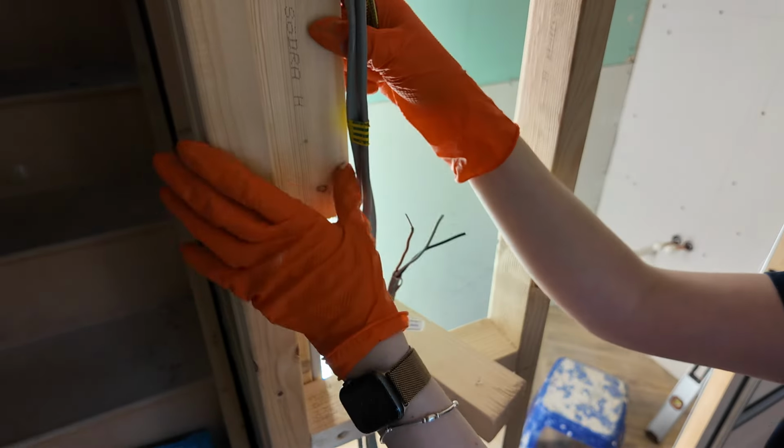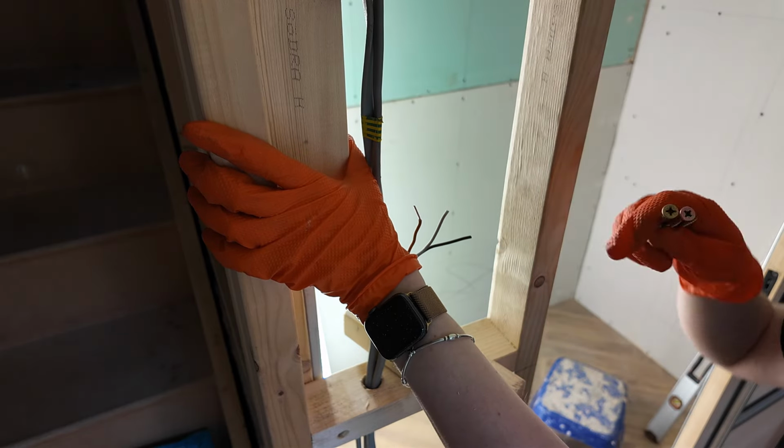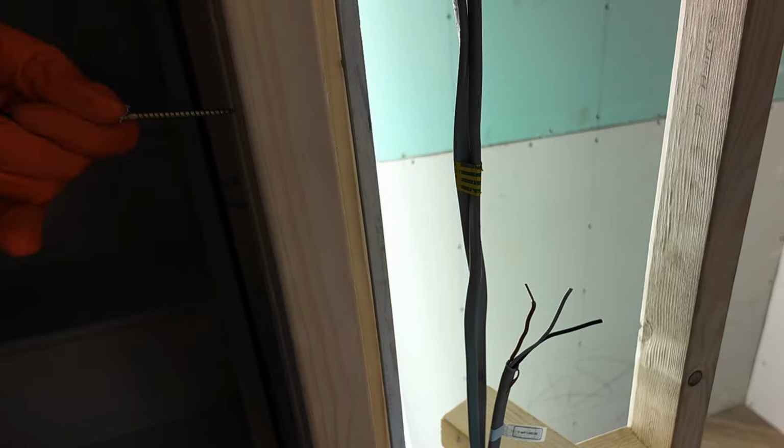So obviously I have to screw from the other side, do I? Yeah, so from the stair side in. How am I going to do that? And I'm going to have to hold it in place at the same time, is it? Jesus, it's a bit technical for me. A quarter of the way in then.